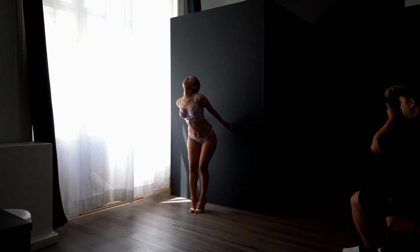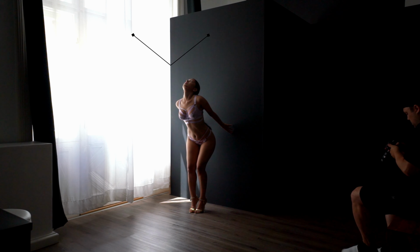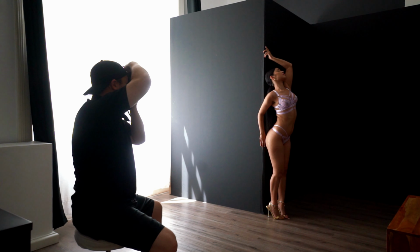We'll be using our V-flats in front of this big window to instantly switch between bright, soft, high-key situations and dark, dramatic, low-key light, just by changing the position and angle. I'll show you exactly how we set everything up, what to pay attention to, and how I explained this idea to Chloe as a model, so she knows what we want. We want it sensual, elegant, and at the same time powerful. We want poses that work perfectly with light and shadows.